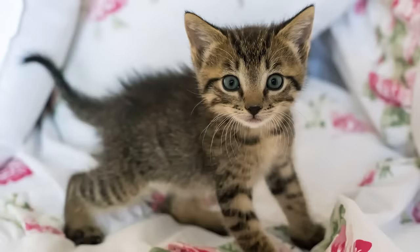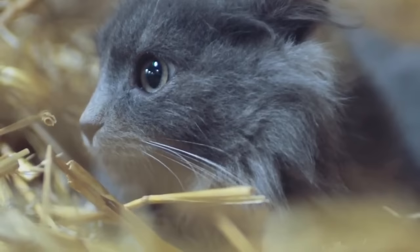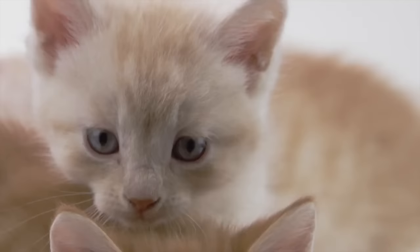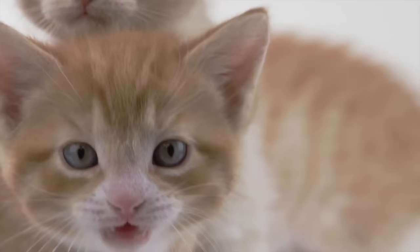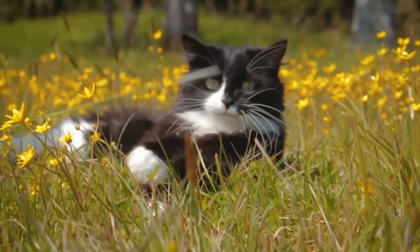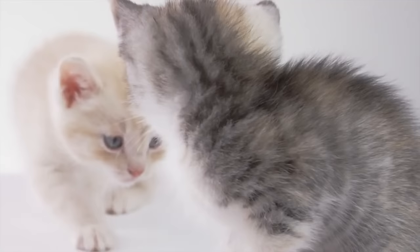Kittens. Kittens are baby cats, and they're so cute. Tens of thousands of cats are born each day in the United States, and the average litter has anywhere from 1 to 9 kittens in it. A kitten's ears and eyes are sealed when they're born, so they spend the first few weeks of their lives depending completely on their mothers for sleeping, nursing, keeping warm, and even going to the bathroom.